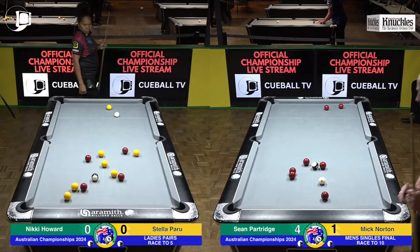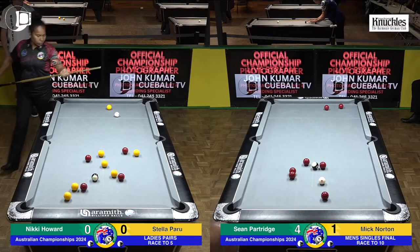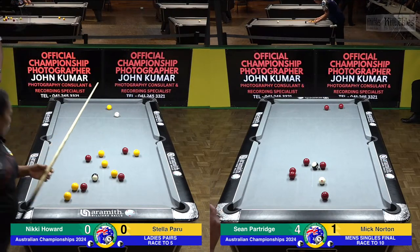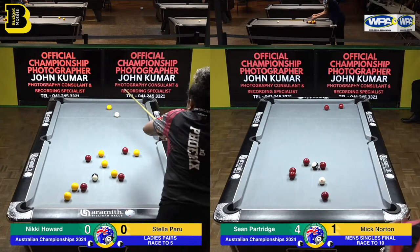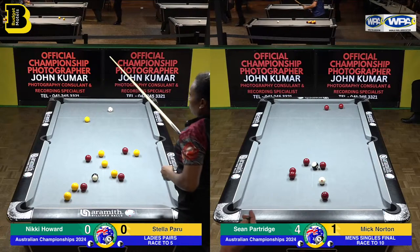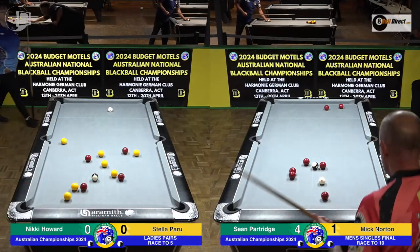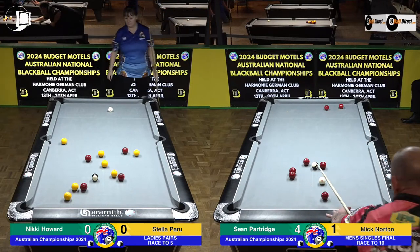Okay, no, he was with a rather unfortunate angle there where he couldn't quite get into the black, but he couldn't quite slip past that red to get onto the black to the top corner. So now he's got a really thin cut, and this is a very difficult shot for anyone. So let's see if Mick is able to produce a brilliant shot in this final.